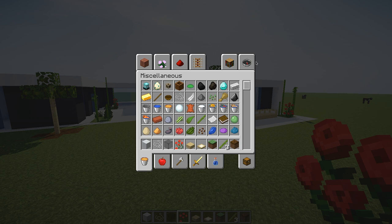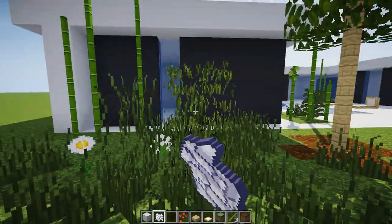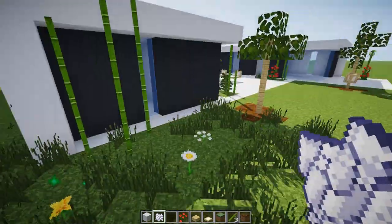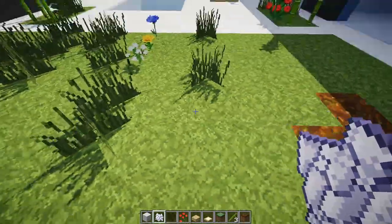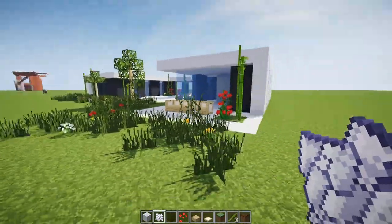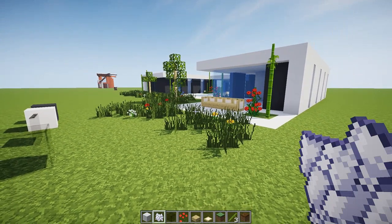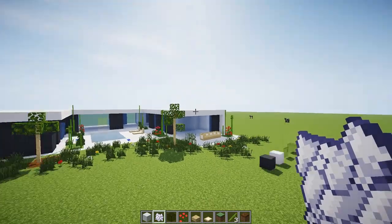Where's our bone meal? Bone meal! There it is. Maybe just a little bone meal right in here. Right there. There we go. Maybe some in here. Get rid of the tall ones. There we go. Okay. Yeah, that's looking good. That's looking a lot better. Okay, cool. Very nice.